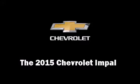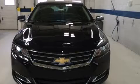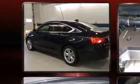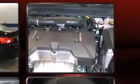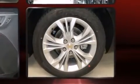Climb inside the 2015 Chevrolet Impala. This four-door, five-passenger sedan offers the features and options for which you've been searching. It features an automatic transmission, front-wheel drive, and a 2.5-liter four-cylinder engine.